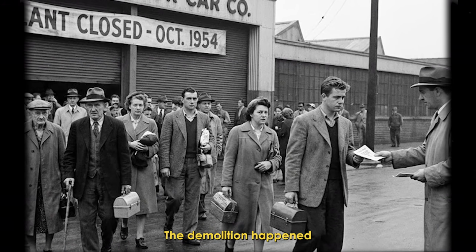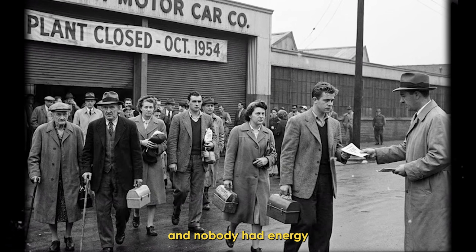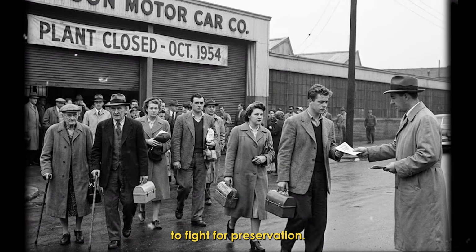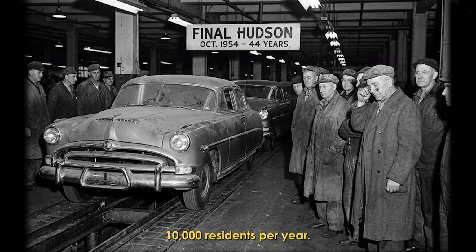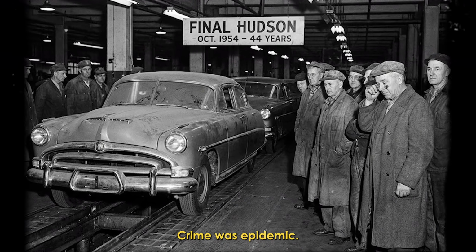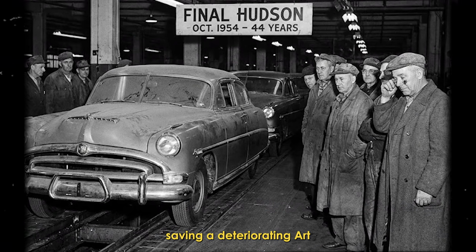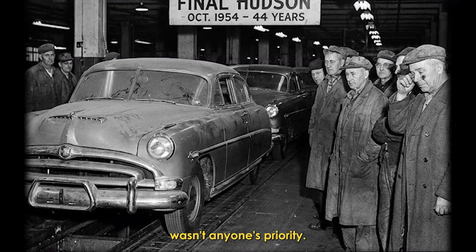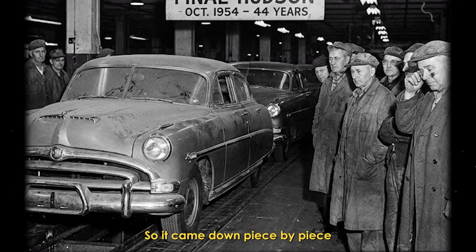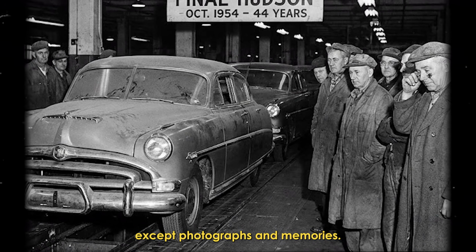The demolition happened quietly in the 1980s, when Detroit was collapsing and nobody had energy to fight for preservation. The city was losing 10,000 residents per year. Crime was epidemic. The municipal government was nearly bankrupt. Saving a deteriorating Art Deco factory complex wasn't anyone's priority. So it came down, piece by piece, until nothing remained except photographs and memories.